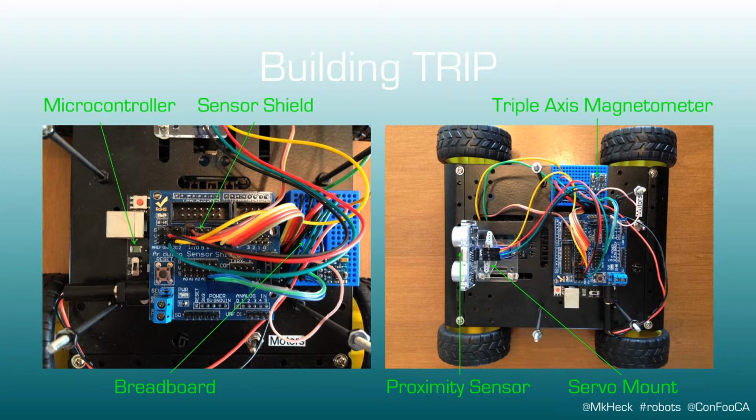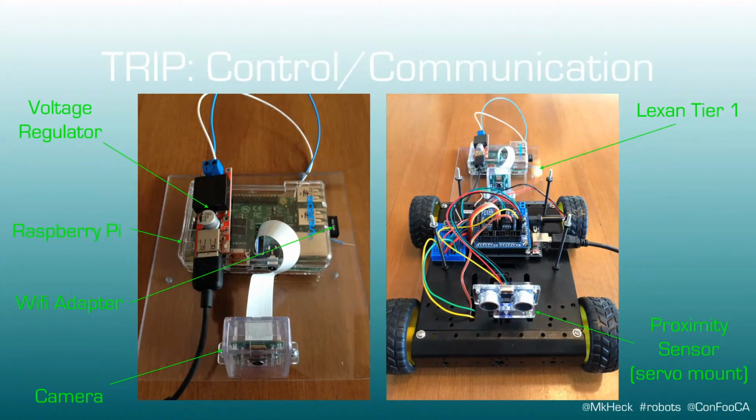I have a triple axis magnetometer on board so you can get three planes of direction and bearing, and a servo-mounted proximity sensor. At this point, what we've discussed is solely on board. We also need a way to communicate. So I added a small onboard computer, a Raspberry Pi, with a voltage regulator and a Pi camera so we can get a first-person perspective as we navigate him through things, and put it all on a first tier, a Lexan tier, to lift it up for visibility.